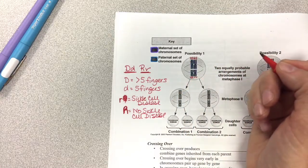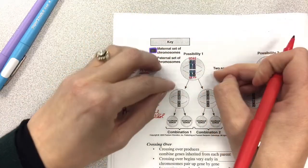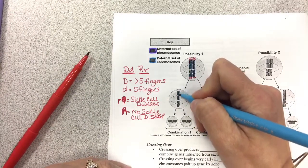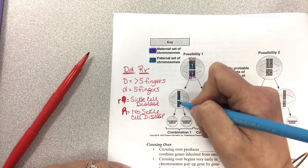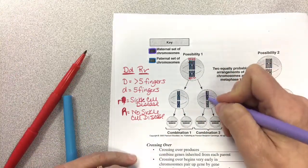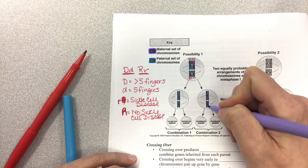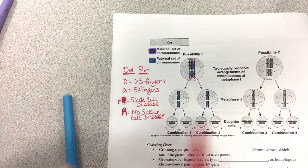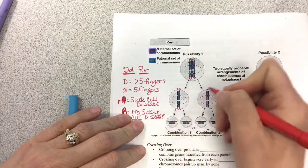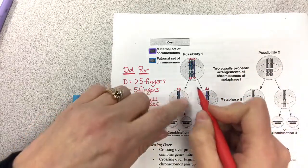All right, so when meiosis one occurs, the pairs separate to opposite sides of the cell. So therefore, both the large blue and small blue chromosome go this way. And going back to the purple, large purple and small purple go this way, and they end up in different cells. So the pairs separate, and so we have the big D chromosome over here and the big R chromosome over here, little d and little r. All right, that's meiosis one.